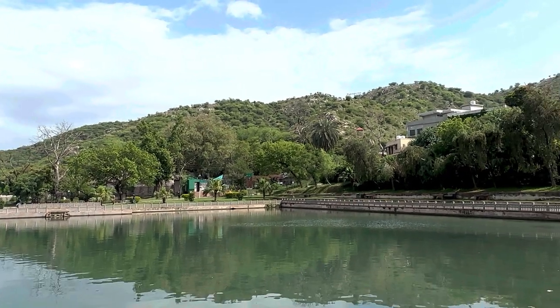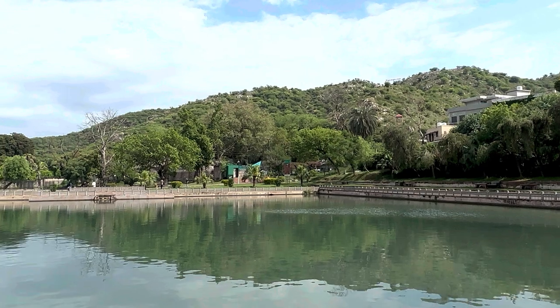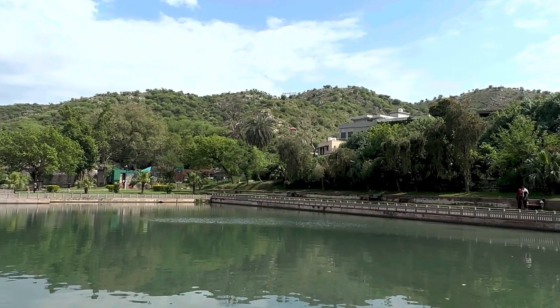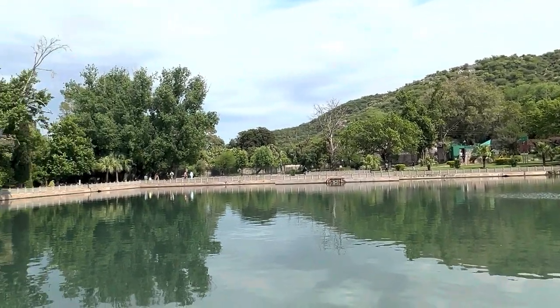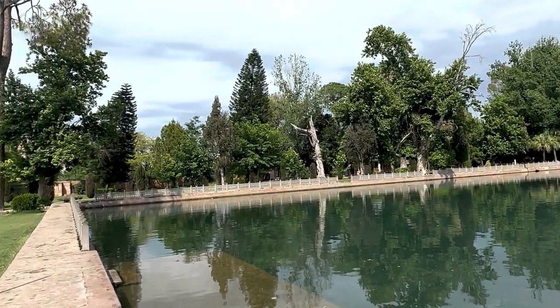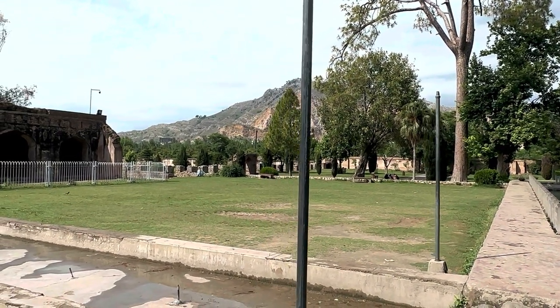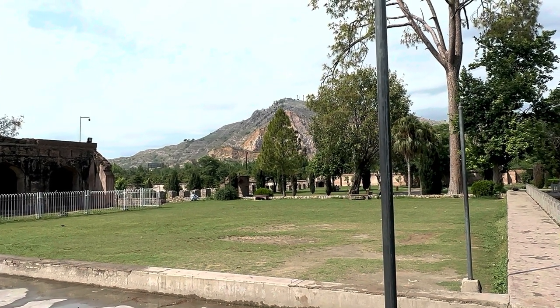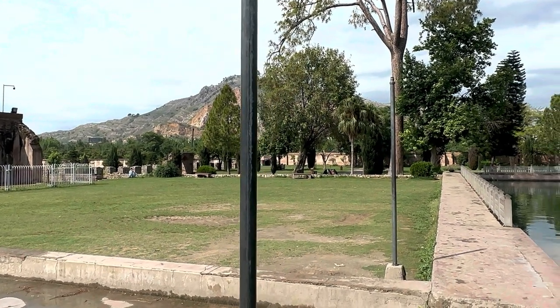Look at the view. So this side, these are the restaurants and a hotel as well. And then if you turn around, that's another day video, to climb up on that mountain. Inshallah, we're gonna be doing it soon.